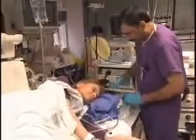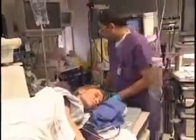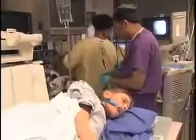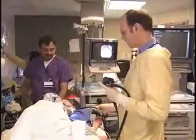These are just monitors to monitor your heart and your blood pressure and how much oxygen there is in your blood. As you can see, she is sedated. She's quite comfortable. She's breathing on her own. And this is a painless procedure. So we're going to be passing a thin, flexible camera over her tongue.